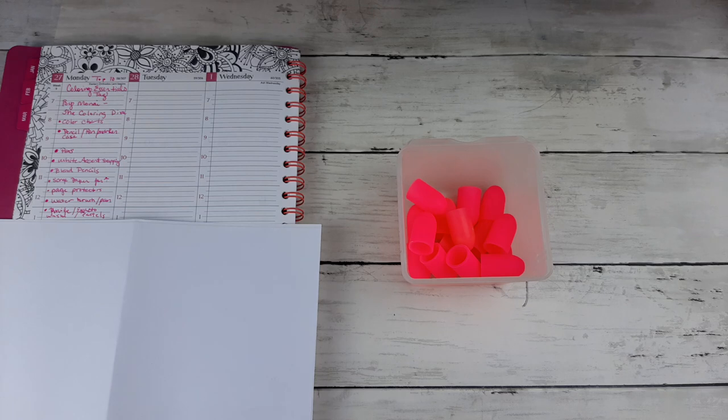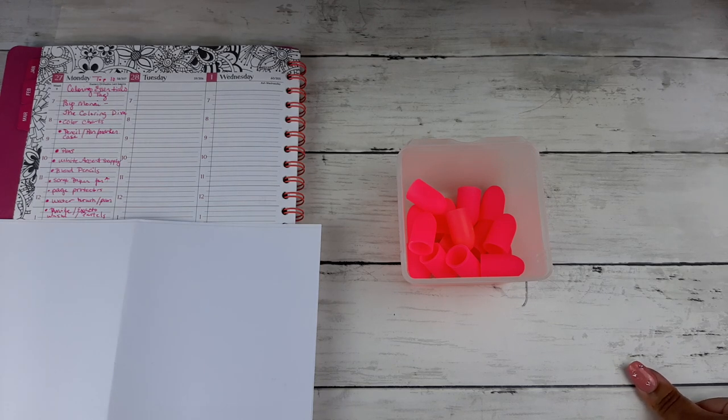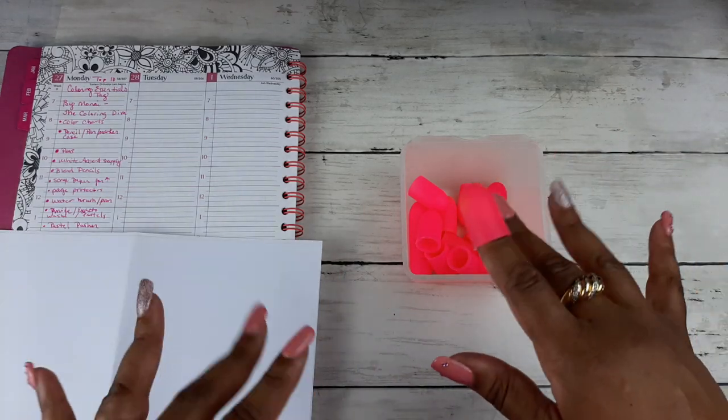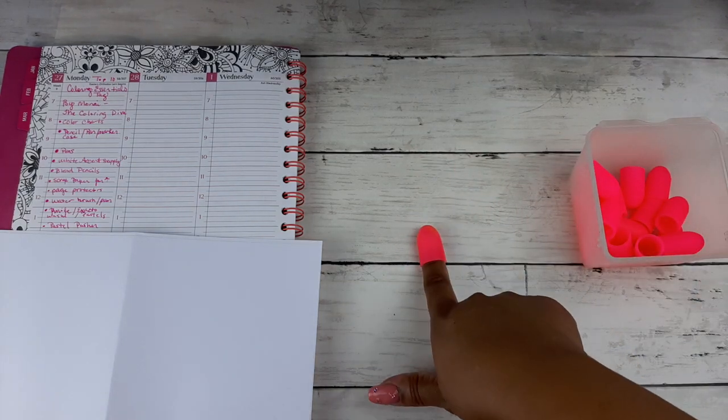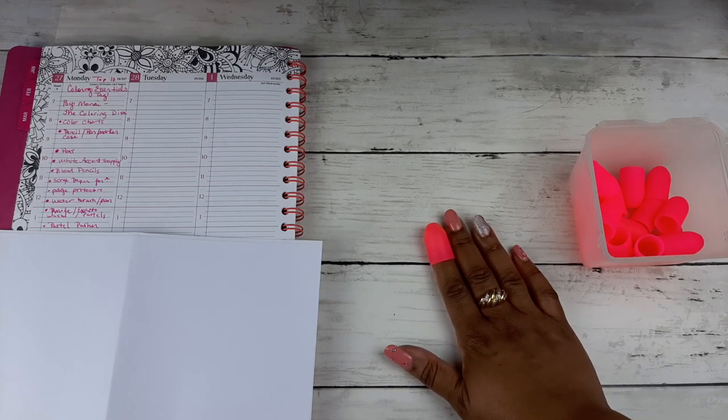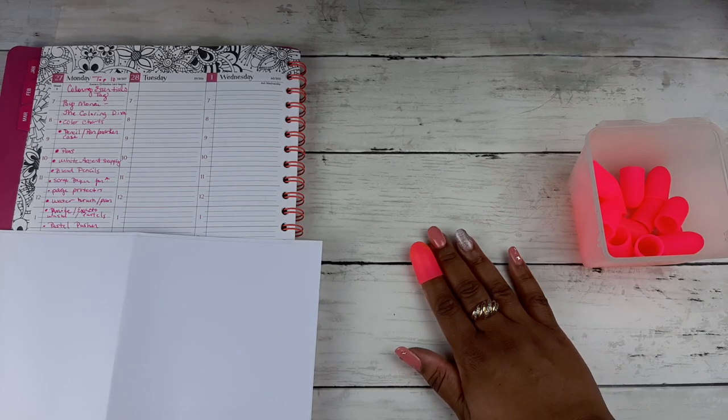Now, for the big kahuna, for the love of my life, what is 99% essential in pretty much all of my coloring pages are these puppies here. Yes, it's a bucket full of pink finger thingies. These are my infamous, what I call pastel pushers. I use these to spread my pastels on my page, whether it's a hard pastel or a soft pastel.